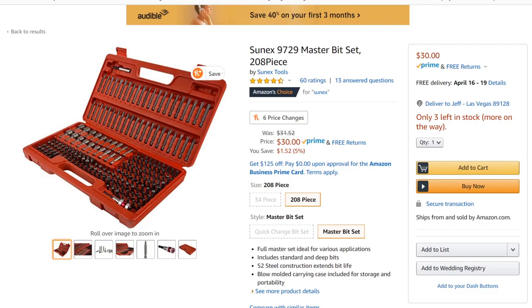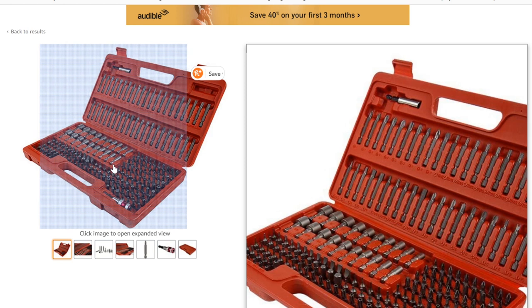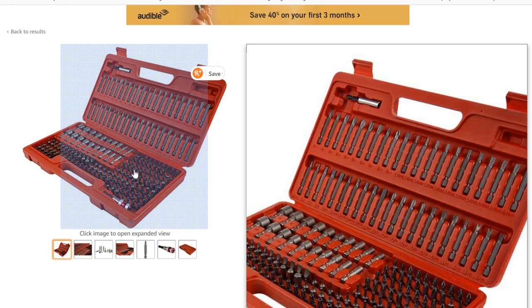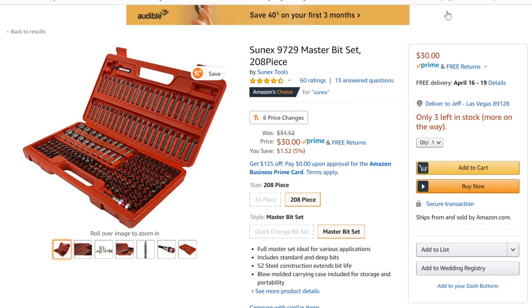Now, still over at Amazon, we've got Sunex. People have been asking about bit sets and stuff like this. This is the Sunex 9729 Master Bit Set, 208 pieces here. So you've got some socket drivers, you've got your security bits, your regular Phillips and slot heads, as well as pretty much everything you want, as well as a quick bit disconnect and a magnetic one as well. And a nice blow molded case there. As I said, 208 pieces there for $30.